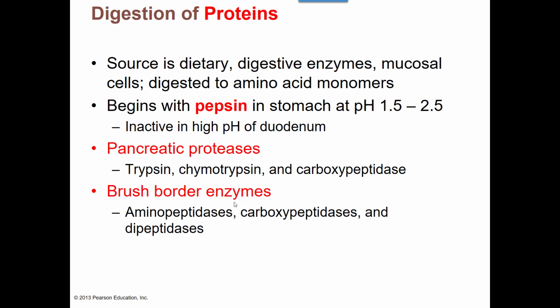And so we can break down proteins we eat, we can break down the enzymes we make, and we can even break down mucosal cells because they don't last forever and there's proteins in there that have to get broken down. One of the biggest enzymes that helps break down proteins is pepsin. It's one of those few enzymes that doesn't get ACE in its name. And pepsin works best at really low pH. That's where it's made, in the stomach.